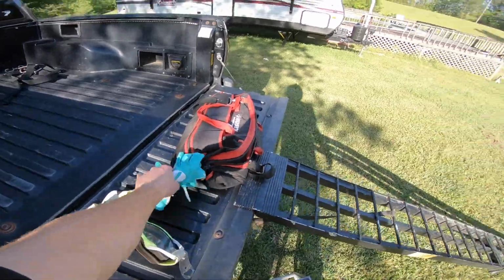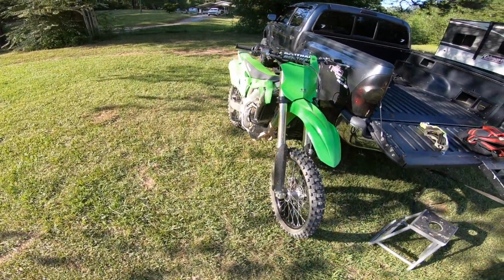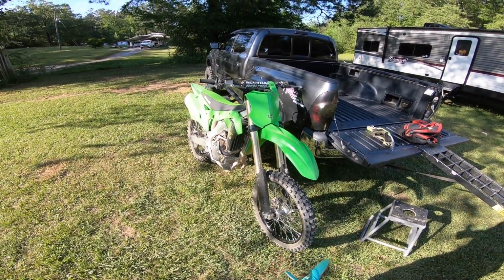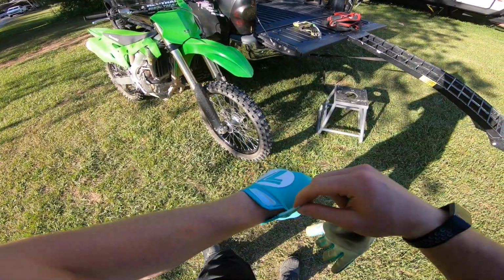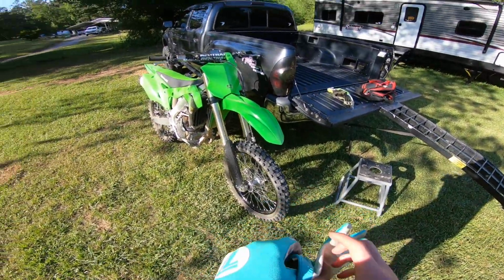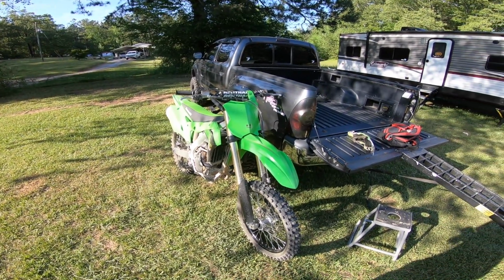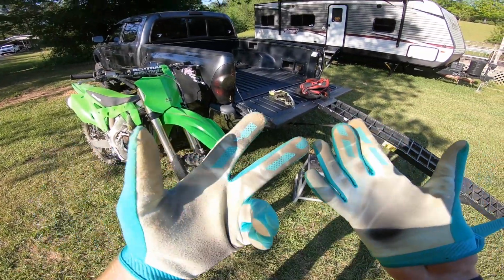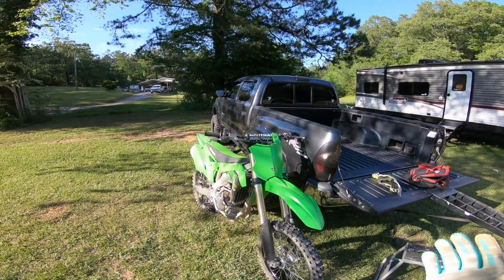All right guys, already been out for a few sessions on the new 250, just getting used to it. I'm not gonna lie, I feel a lot more rusty than I thought I would, but I think the reason is that I haven't ridden in a very long time and I'm riding this bike for the first time. When you put two and two together, I don't think that makes for a good combo.